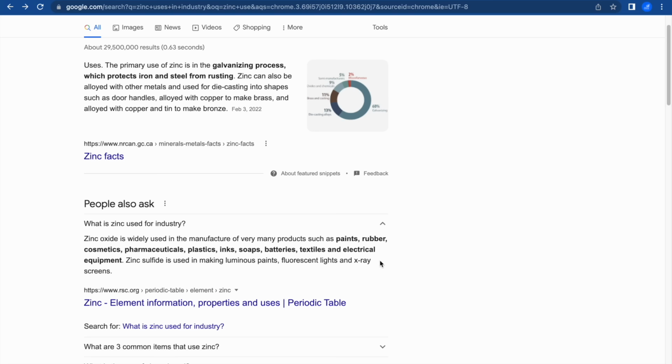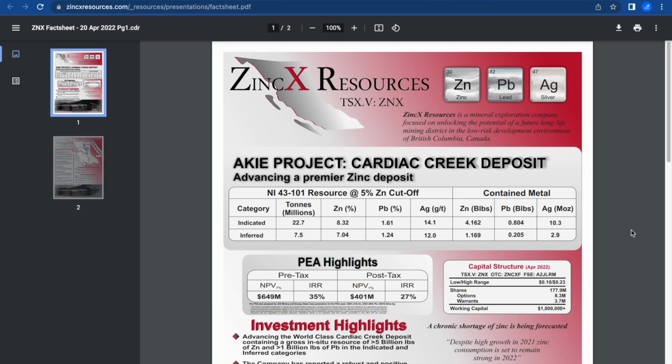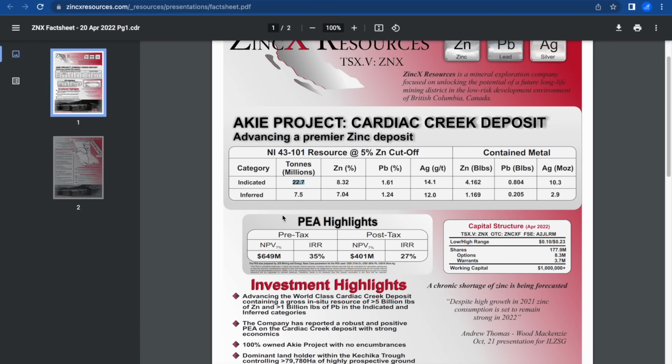The purpose of us reviewing companies like this is to highlight the undervalued nature that's obviously indicated in the amount of tons that exist here. There is a PEA on ZNCX, and we strongly recommend everyone here that's watching to do their own research at zincxresources.com. And you can see for yourself this information and much more in their corporate presentation. As you can see here, they have an indicated 22 million tons of resources.